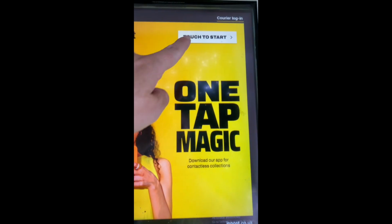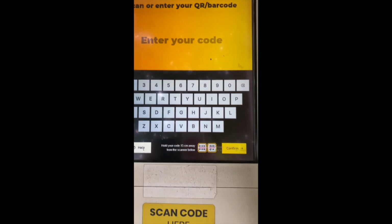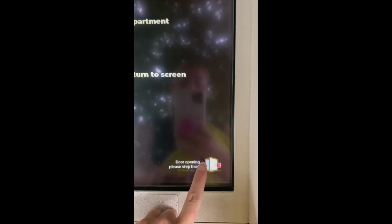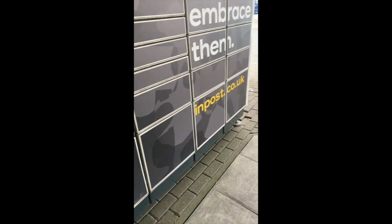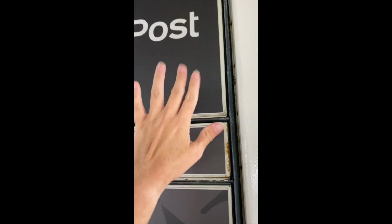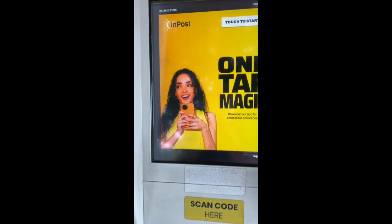So I've made it to our first stop. Let's enter it. Why is it always up there? Right, on to the next place.